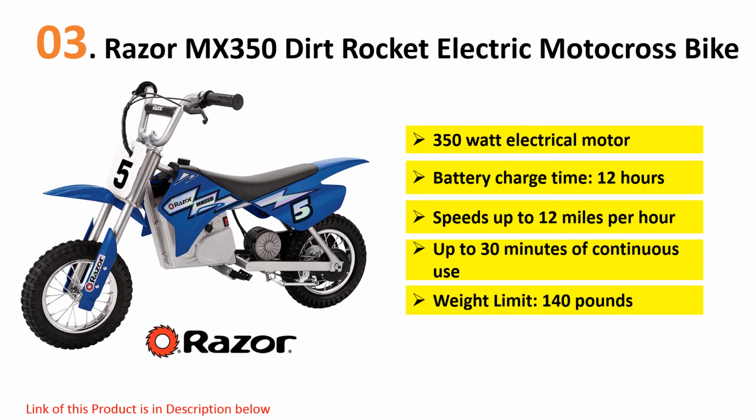At number 3. Razor MX350 Dirt Rocket Electric Motocross Bike. Like its more powerful sibling, the MX650, the Razor MX350 is designed to mimic a dirt bike as much as possible. However, this bike is a little scaled down to work better for smaller children. It still features comfortable riding features, a powerful motor and higher speeds, making this a great transition electric motorcycle for kids.